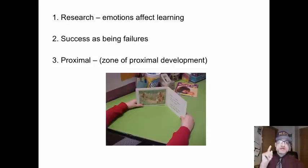Our affect deals with motivation and emotions. We must make sure that all our instruction is proximal. Think of proximity, zone of proximal development. We do not frustrate students with dyslexia. Instruction needs to be at the independent level or just a little above.